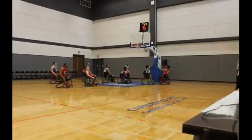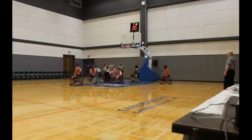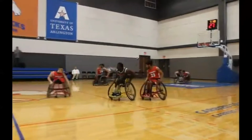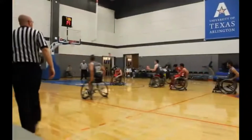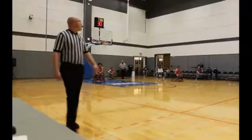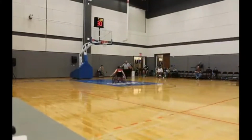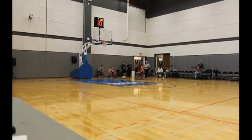32 for Penn passes it down to 33. He gathers himself, shoots the ball. Rebound by Penn, but no, knocked away by Nebraska. Number 12, Nebraska has it. Passes to 13, who drives, goes to 12 in the corner, layup, and it's good. 44-26, Nebraska. 7 minutes left in the game.